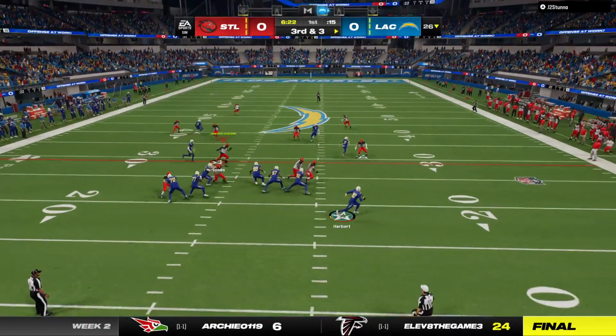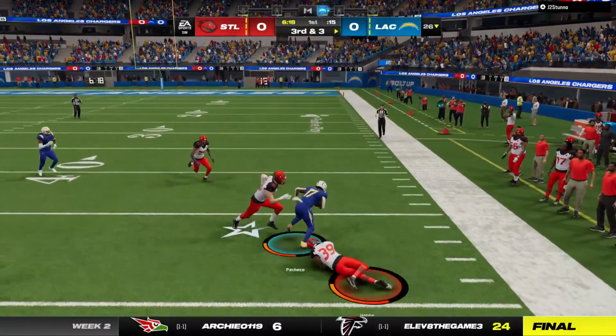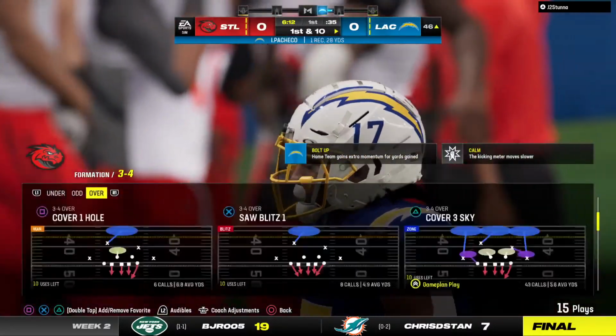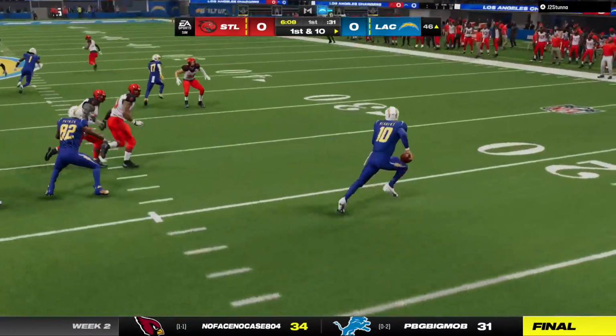Herbert on 3rd down now. Sliding out of the pocket. He's going to get that to his running back out of the backfield. And he'll be taken down, but not before they work it across midfield. It was 3rd and short, and they go flying past the marker for a gain of nearly 30 yards.